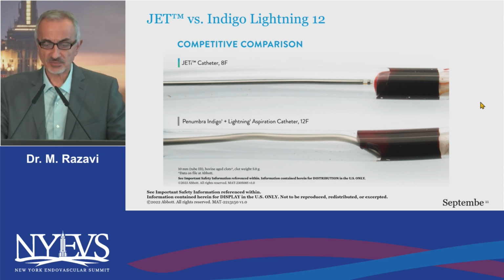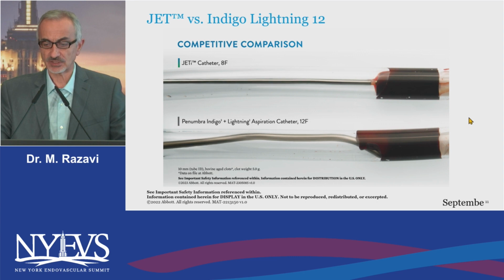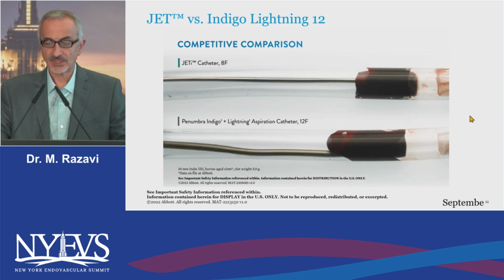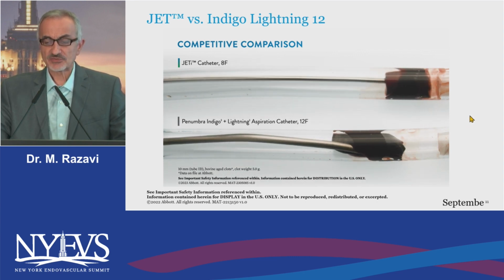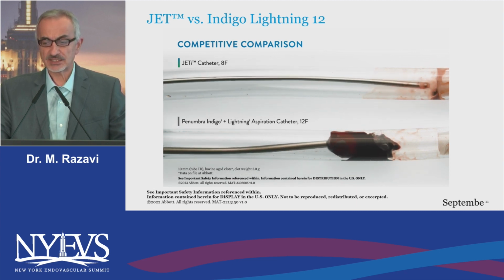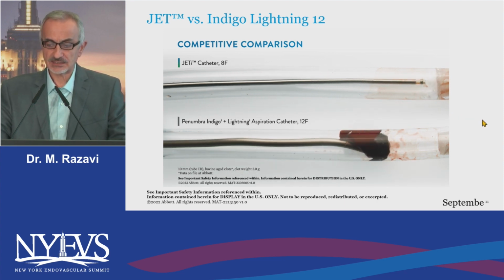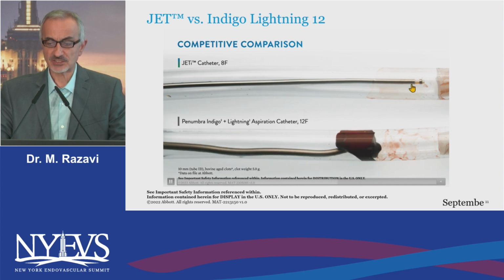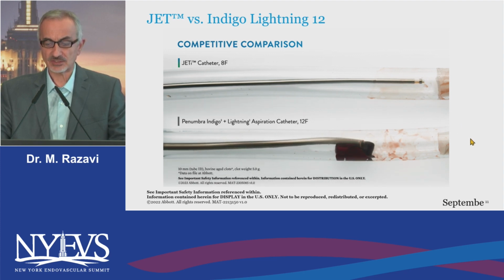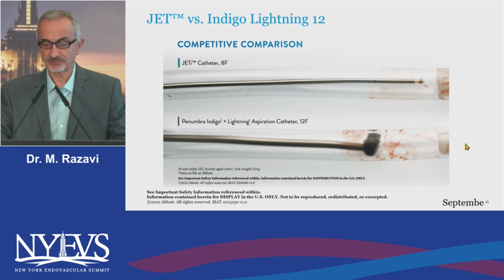And here's the comparison. This is the 12 French Lightning Penumbra catheter, the Indigo. This is the 8 French JEDI, same volume and diameter of the clot. And this is what we have seen in patients also, and I'll show you examples, both arterial and venous. And the reason for that is the mechanism that we talked about, that jet inside of that catheter that breaks up the clot, so the clogging like this does not happen.